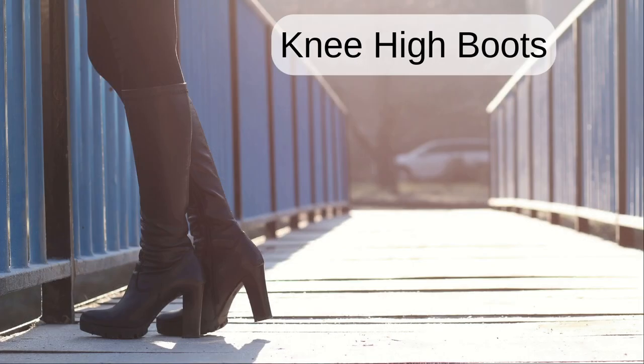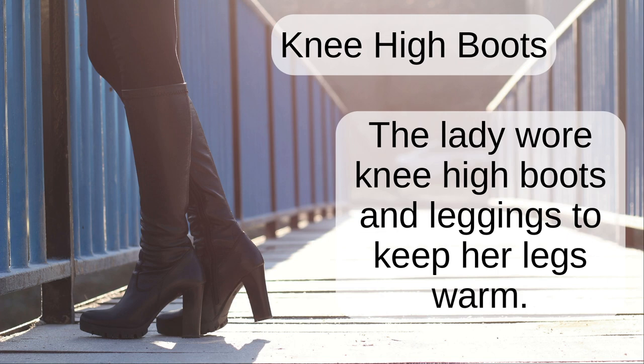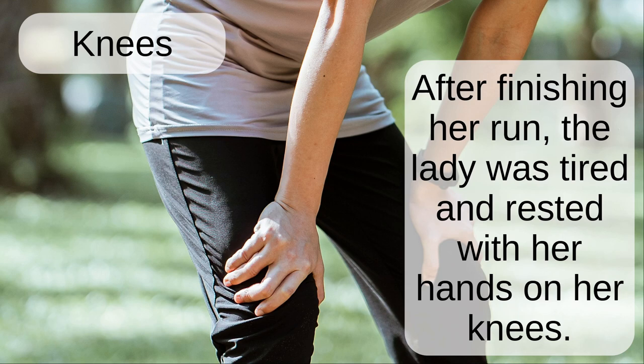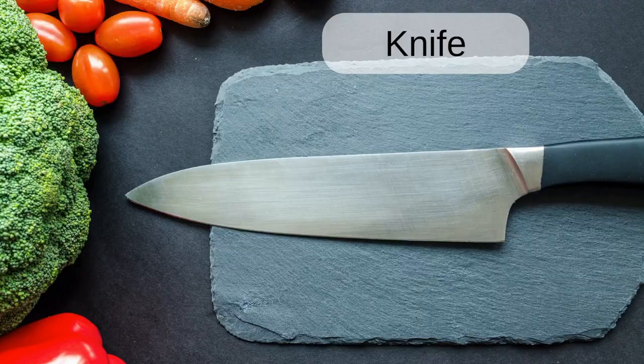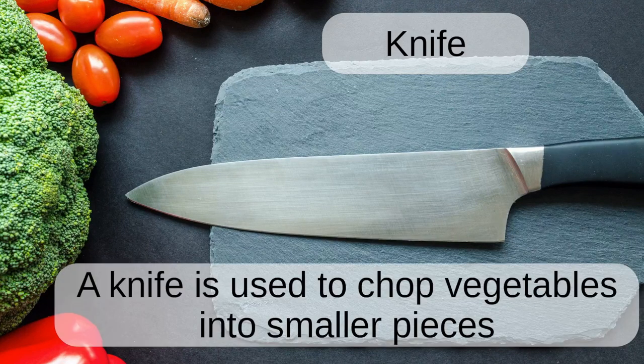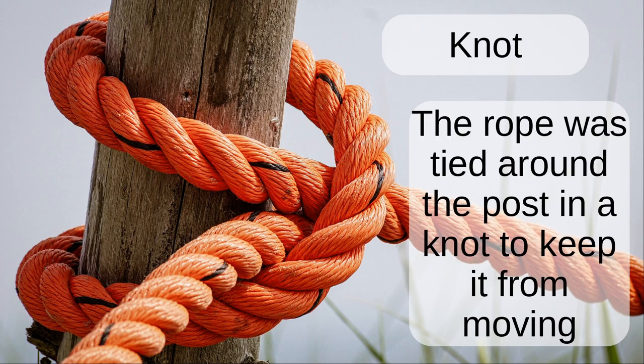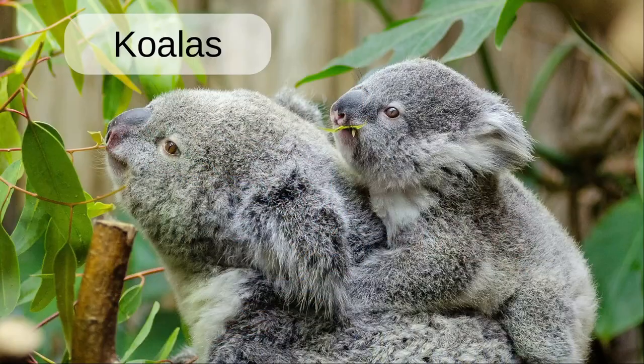Knee-high boots. The lady wore knee-high boots and leggings to keep her legs warm. Knees. After finishing her run, the lady was tired and rested with her hands on her knees. Knife. A knife is used to chop vegetables into smaller pieces. Knot. The rope was tied around the post in a knot to keep it from moving.